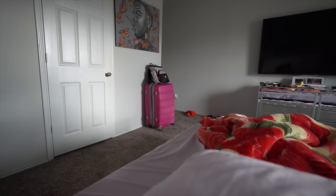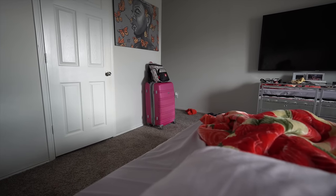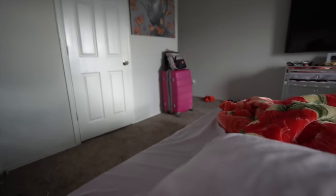So as y'all can see right there, we leave tomorrow and I am... Let me turn off my focus. Why is it doing this? Yeah, we leave tomorrow and I am already packed. Oh my God. Spot focus, turn off. Oh my God.